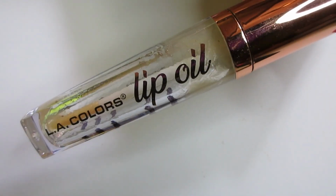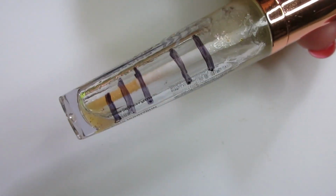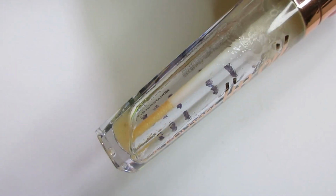Now we're going to move on to the products that I used up or are just on their way out. So this LaColors lip oil, I love this thing. It's in Honey Bun. I would purchase this again over and over. This was fantastic. I absolutely love this. This was our final mark from the last update. And as you can see, I can no longer get any of this out. This is done.